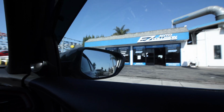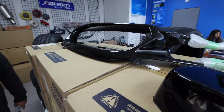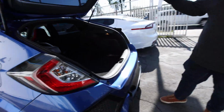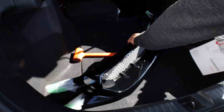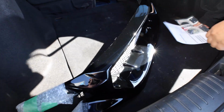Alright, we made it. Jeez. Hell yeah. It's sick, Lem. Full J's coming soon. I want to keep it in the box. Oh no, just take it out of the box. You literally just have all these foam protectors on the ends. Hell yeah, that grill looks sick, dude.